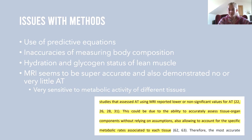So that kind of throws things up in the air again, and we still don't seem to really know. So yeah, studies that assessed AT using MRI reported lower or non-significant values for AT. This could be due to the ability to accurately assess tissue organ components without relying on assumptions, also allowing to account for the specific metabolic rates associated to each tissue. So we can see how with changes in lean mass and fat mass, adaptive thermogenesis might change, or metabolism itself might change slightly.